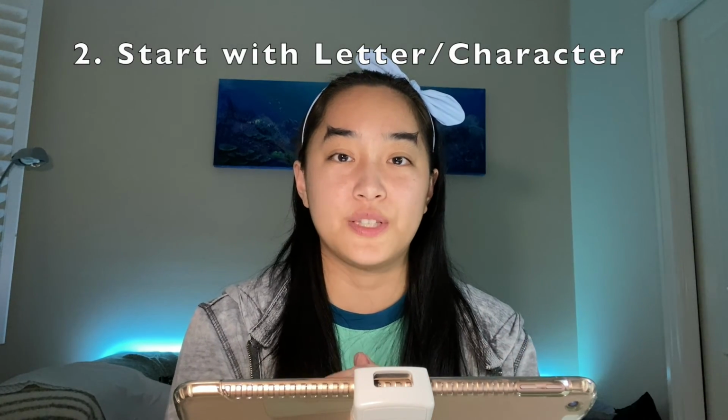Starting with a letter helps you immediately differentiate it from numbers. For example, if you're using an Excel sheet and you have a row of SKUs versus a row of prices, you won't get too confused. It's like, oh, which one's the number, which one's the price, you know? So it just helps you recognize it immediately.